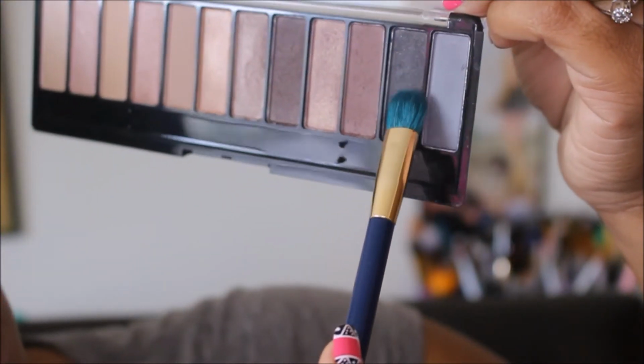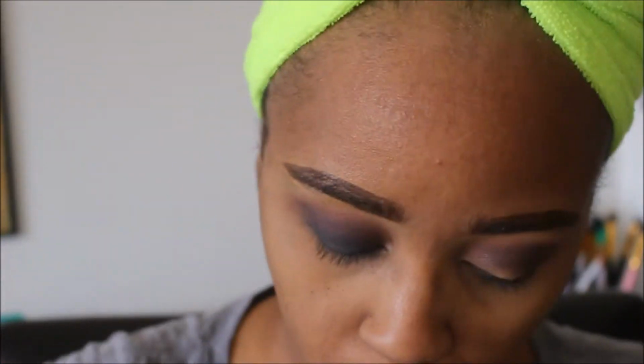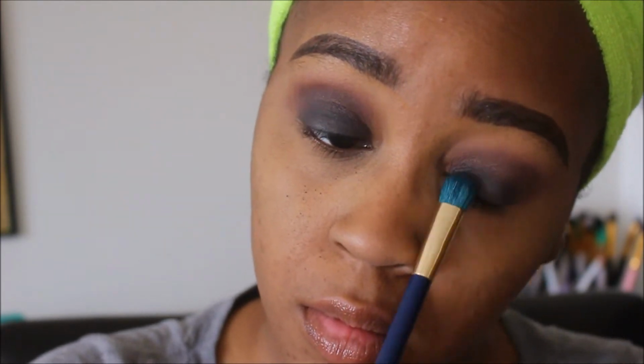Back into the palette with the black. I'm just going to put that on my lid. As you guys can see, these colors are extremely pigmented. I really, really love this palette. I've been playing around with it for a little bit here. So just put that all over my lid.